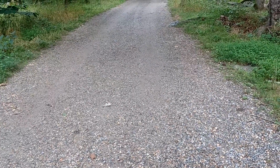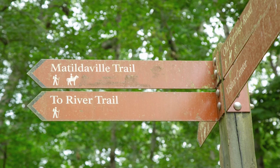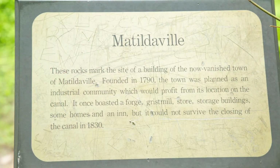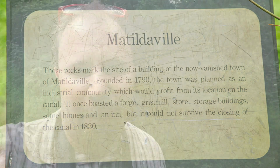There are a handful of trails around the park, and I'm going to try to hit as many as I can with daylight. Right now, I'm on the Matildaville Trail. Behind me is what's left of Matildaville, which was incorporated in 1790 and thrived when the canal was open. That all changed in 1830 when the canal closed and people moved away and it wasn't prosperous anymore. This and one of the buildings is all that's left of Matildaville.